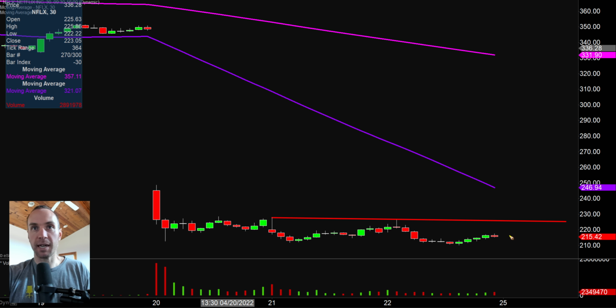My point here is that it's more than rational to think if this can get up to the level and push up through it, you've got to think that there's a chance that Netflix could make a nice run in the upwards direction. Now, does it go up and close the gap? I'm not saying that at all. But from a trading standpoint, would there be enough wiggle room in there to potentially have a nice profitable trade? In my mind, yeah, absolutely.